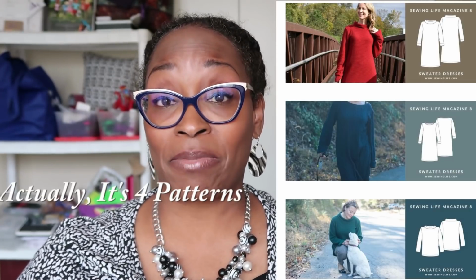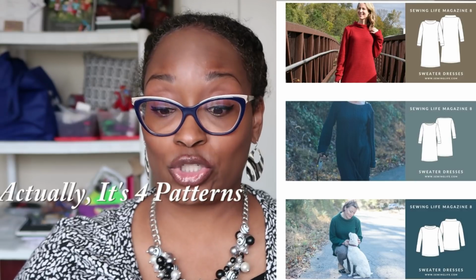Also, for those who might not be on, her name is Maria at Denmark. She has the Sewing Life magazine, and so she came out with the magazine that includes 2 sweater dresses. I thought these looked ultra comfortable. Usually I'm not into sweater dresses, but these looked very comfortable, and I'm still kind of on the fence about getting the one that has more of the bell sleeves on them. But I thought they looked really nice, very comfortable.